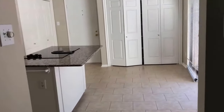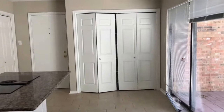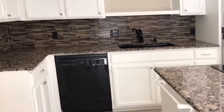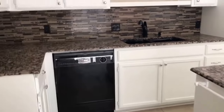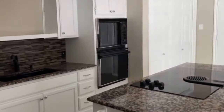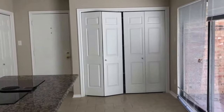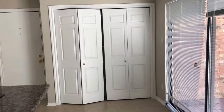Through this arch here, you walk into the kitchen. Kitchen comes with everything that you see here. It has granite countertops, tons of cabinet space. It also has an island. Beautiful backsplash as well. Those double doors is where you will find the pantry area.